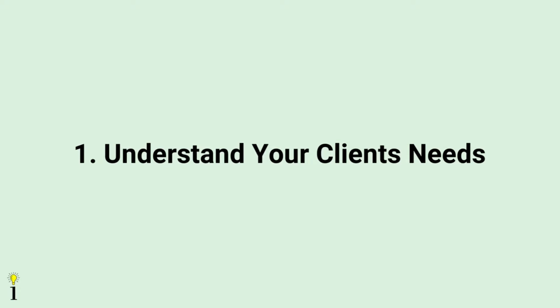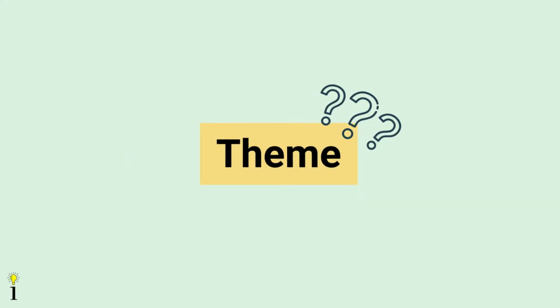Starting with the first tip, understanding your client's needs. As basic as it may sound, listening to and meeting your client's expectations is crucial. Start with the fundamental questions about the theme of their headshot photograph. Use all of the information you can get to create a rough mental sketch of how their headshot would look. For example, if the client tells you they want a headshot for their LinkedIn, then you might already picture them wearing a nice dress shirt with a white background.